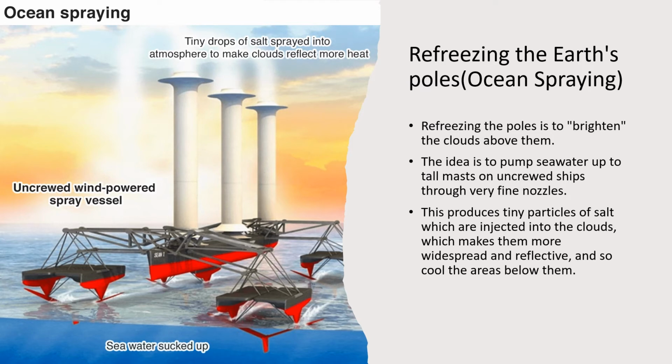What they're planning to do is refreeze the poles, which is basically brightening the clouds above us. The idea is to pump seawater up tall masts on unmanned ships through very fine nozzles. These will produce tiny droplets of salt, which will be injected into the clouds and make them wider and more reflective, so it cools the area below them.